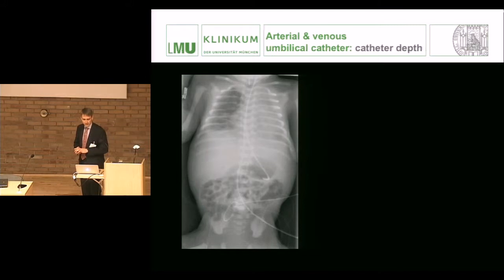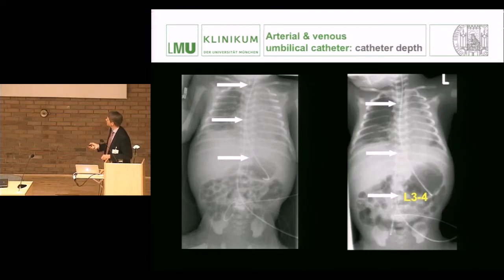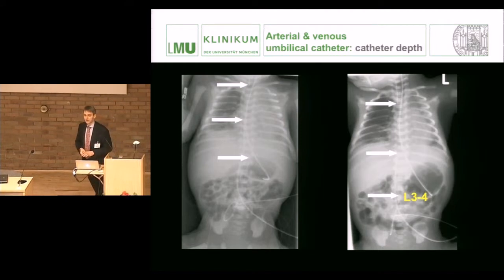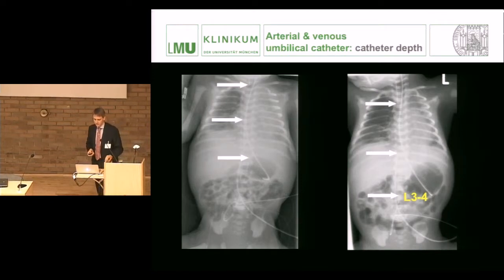I'll just guide you through that. We have different lines in this infant. There's a nasogastric tube. There's a central umbilical venous line. There's an arterial line. All of these lines are rather deep in there, and we pull back all of these lines with the umbilical line in here, and now the umbilical arterial line down at 3 to 4 vertebra.